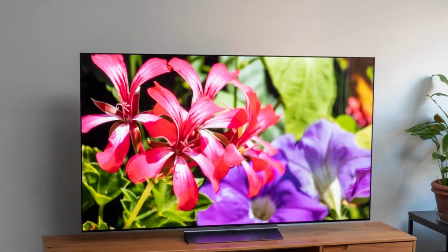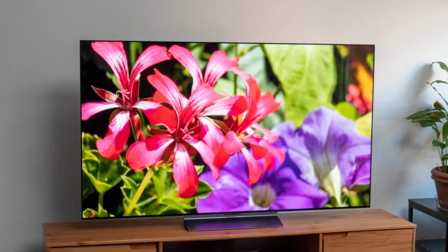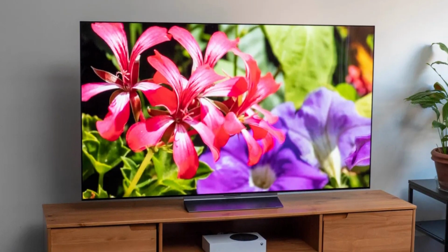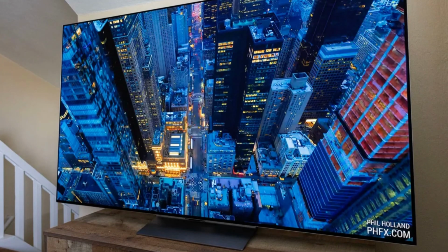Its viewing angle is fantastic, so viewers can watch the TV from all over the room without degrading their viewing experience. Like the C3, this TV has a wide color gamut and is extremely accurate without any calibration, so movies look as the content creator intended.